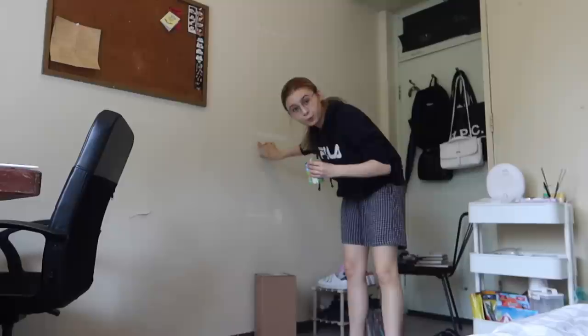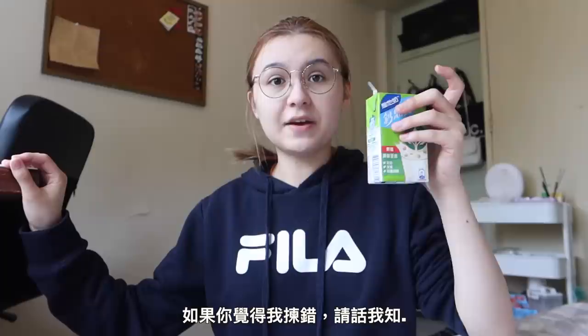I cannot cover the stupid crackies and stains on the wall. I think I'm going to go with layout 2. I think layout 2 is the winner. If you think I made a big mistake, please comment down below which layout you like.